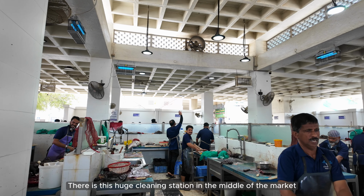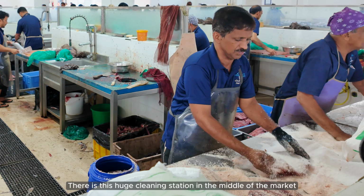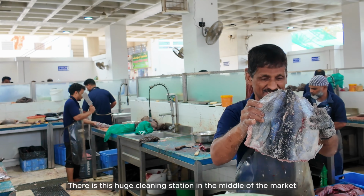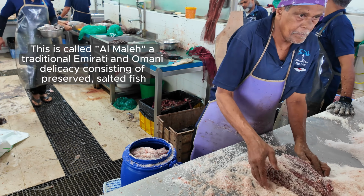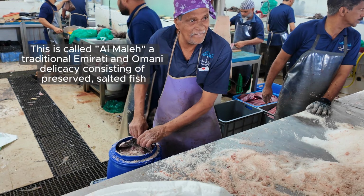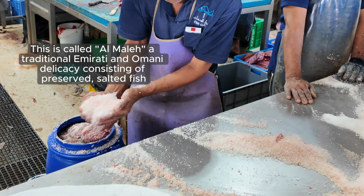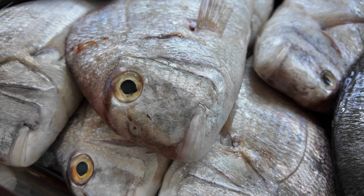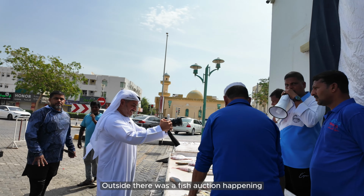So you buy your fish in a fish market and then you come here and they clean it for you. They clean it out with salt and there's a lot happening here. It's very loud, you can hear. Such a cool experience. So much happening here. I didn't know. I never saw this in my life before. Oh, so here we have a fish auction. Very cool.